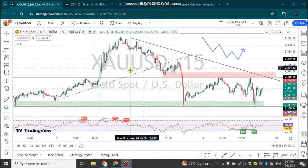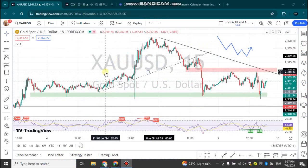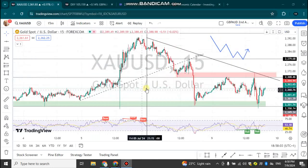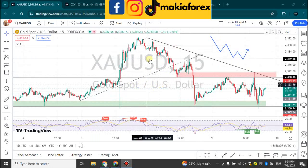It's Makia Forex, and here is the gold analysis for Monday and Tuesday. These are the opportunities that we missed during our trading activity on Monday and Tuesday. Anyways, I was on holidays for the past 2 weeks, so I'll just give you guys a rundown on what happened on Monday and on Tuesday.